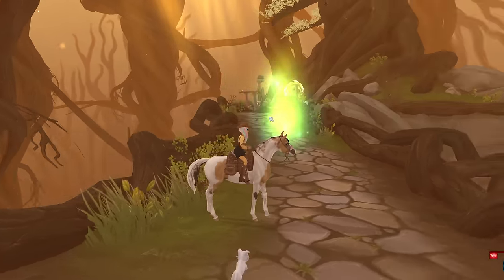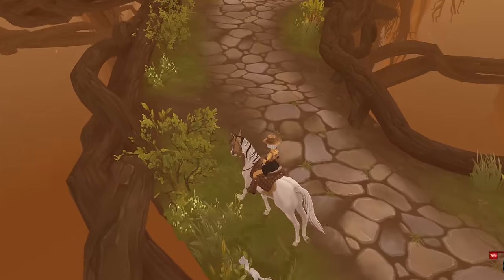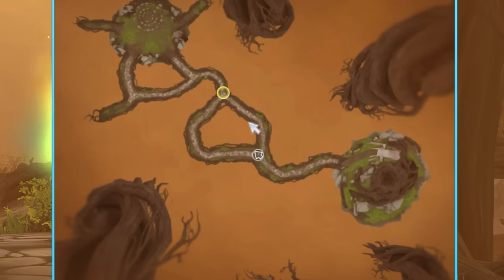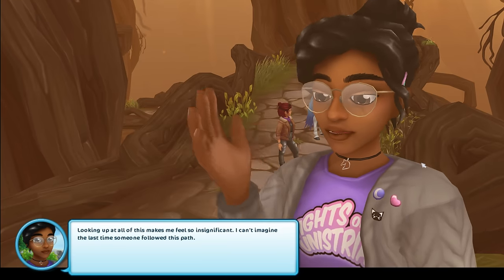Here comes the magic, it's coming back. Oh, it hurt my horse though. Whatever it is, it's causing damage to my horse. Okay, let's not do that. This is beautiful. Okay, path is split, but they lead to the same point. We'll go this way. Looking up at all of this makes me feel so insignificant.